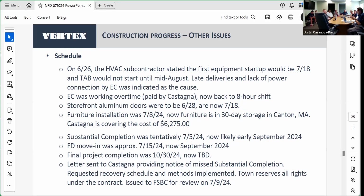The other issue that has come up, and we've been tracking for a while, is the storefront aluminum doors. We had to make that change to Kawneer. We initiated that change because the manufacturer that was specified and submitted ended up not being able to comply with the requirements for the building. So we're going to Kawneer.